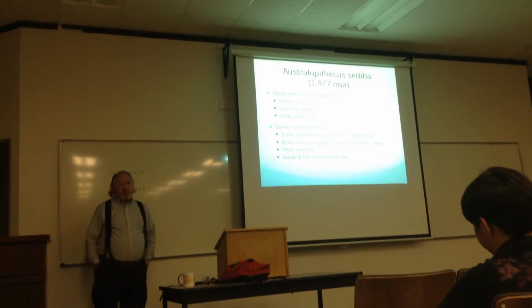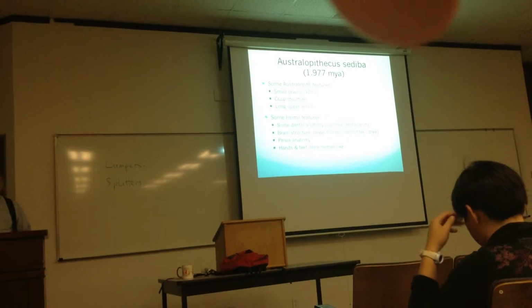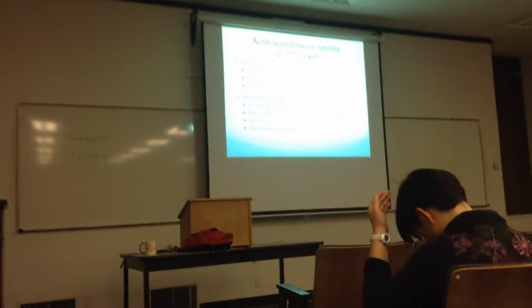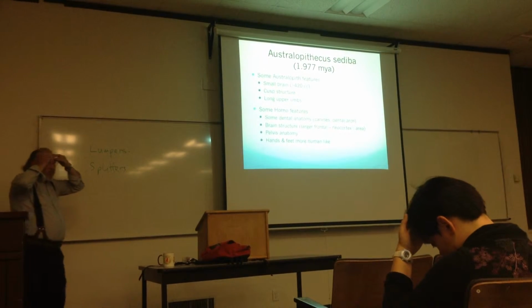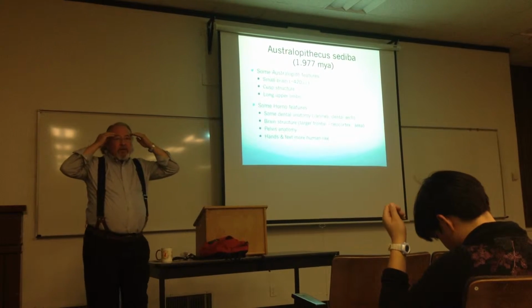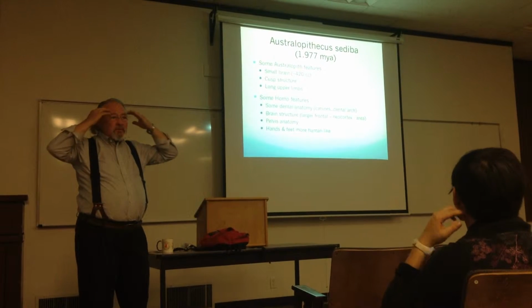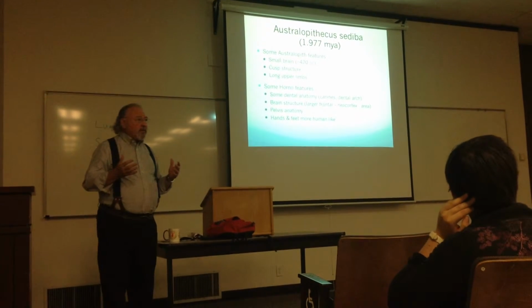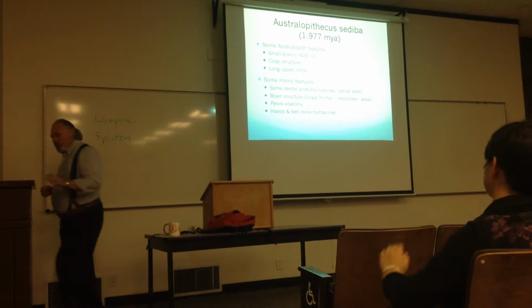But it had some features from our own genus, Homo. And these include some of the dental anatomy. Canines are small. The dental arch is beginning to form. Brain structure that has a larger frontal lobe than previous. Now the frontal lobe is the neocortex. This is the area where thinking goes on, where you make decisions. This is the new part. That's why it's called neocortex, the new part of the brain. The further down you go in the brain, the more primitive it becomes, and the older the part.